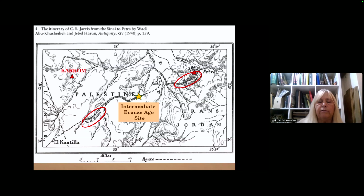A map of the governor of Sinai in the 20th century, published in 1940, is also using the Nahal Hayun. Here it's called Wadi Hayini. And they're passing through this and they're accessing the Rubai Pass, going past the foot of Jebel Harun, which is considered by Eusebius to be the place, the tomb of Aaron, the high priest. This is a tradition that goes back at least 2,000 years.